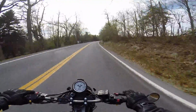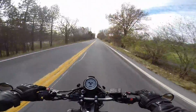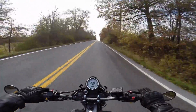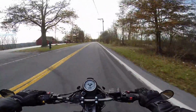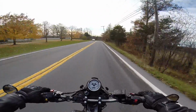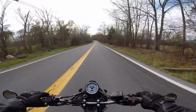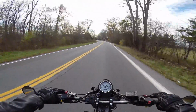Should have a junction coming up a little further down the road. Ooh, I gotta turn my vest back up. Right now it's on medium, but turn back up to high. Pants are lovely, lovely and warm. Oh yeah. I may actually stop and just throw in that other battery that I have, just for good measure.